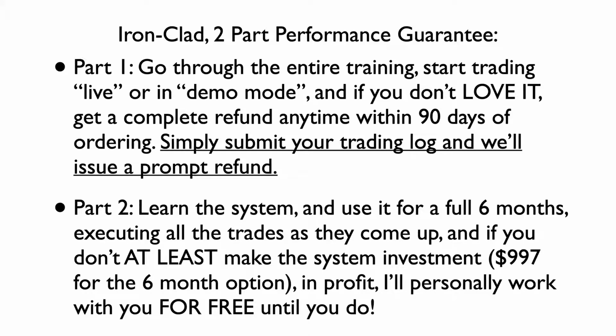Part 2, learn the system, use it for a full 6 months, executing all the trades as they come up. If you don't at least make the system investment back, $997 for the 6-month option, in profit, I'll personally work with you for free until you do.